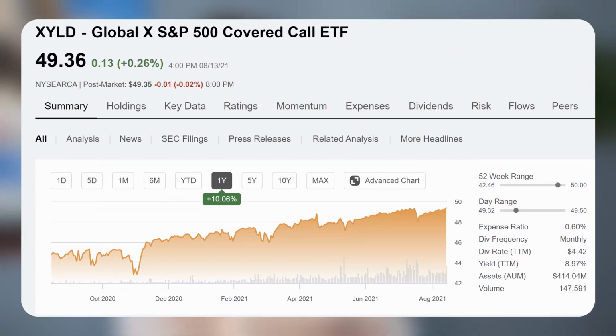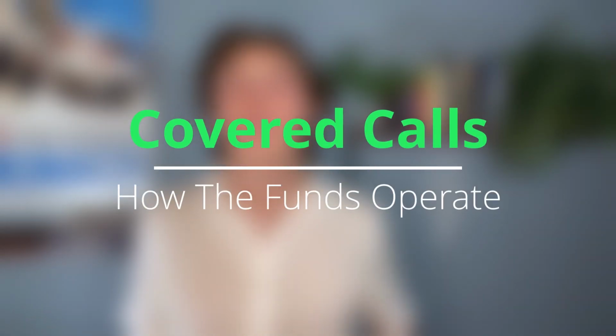So on this episode of Finance Theory, I'm going to be explaining to you why I think XYLD is a significantly better investment than its counterpart QYLD, despite executing nearly identical strategies and having a relatively similar yield. So let's first take a look at the general structure of both of these funds.